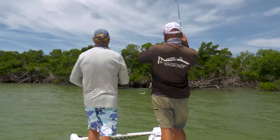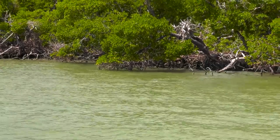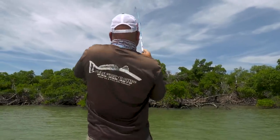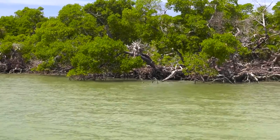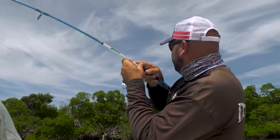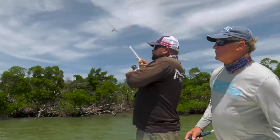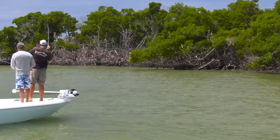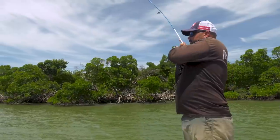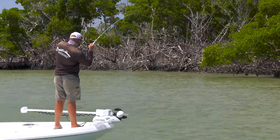There he is. Where was he? Oh, yeah. That's a good one there, brother. Yeah, good snook. Get out of there. Right side is clean. Yeah, I will when I get him up here close. Come on out of there. He's coming out now. He's a good boy. Look at that one. Nice fish. Come on over here, Mr. Snook.